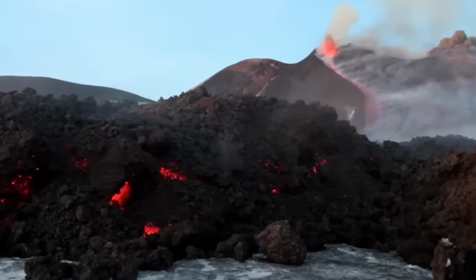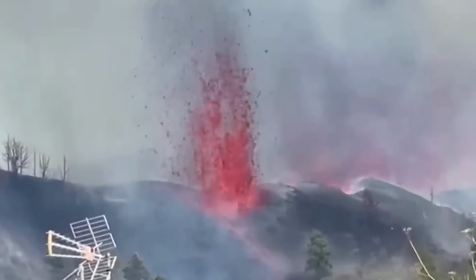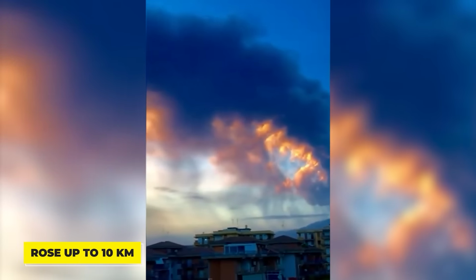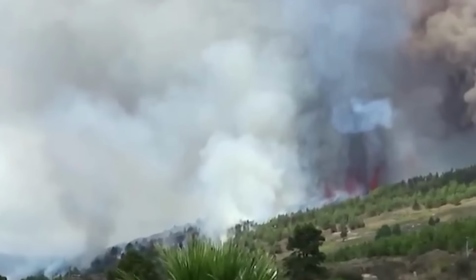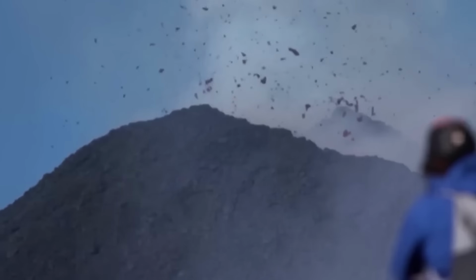Huge fountains of lava shot up into the air, some as high as 4,900 feet. Along with that, a massive ash cloud rose up to 10 kilometers into the sky and started drifting southeast, covering nearby towns and villages in ash. Imagine waking up to find your town covered in a thick layer of black ash, making it look like some weird winter scene, but with dark snow. That's what happened to the folks in these areas.